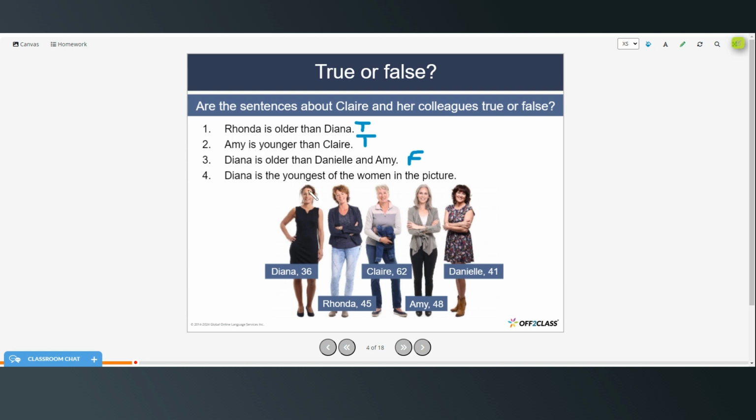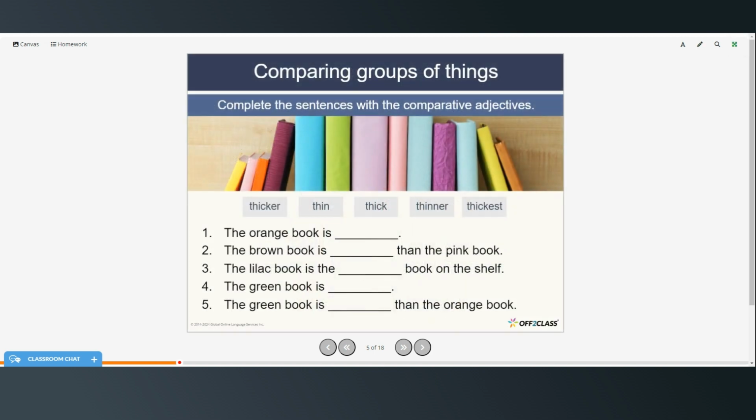And Diana is the youngest of the women in the picture. Now that is true. She's younger than all of the other women. All right, and now we have some comparative and superlative adjectives here. So look at the pictures and fill in the blanks. And then restart the video when you're ready to check your answers.